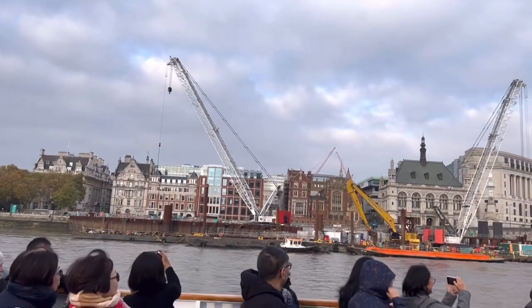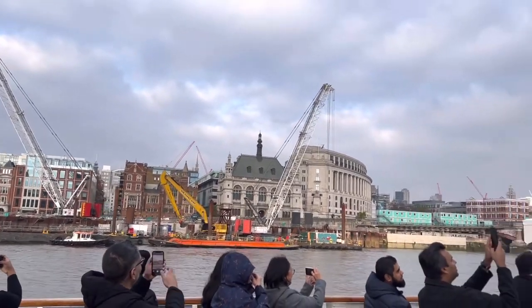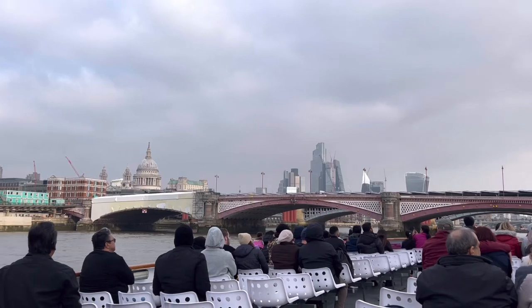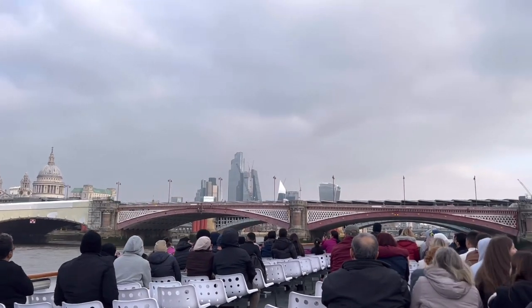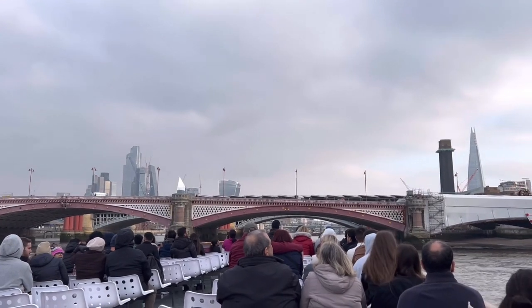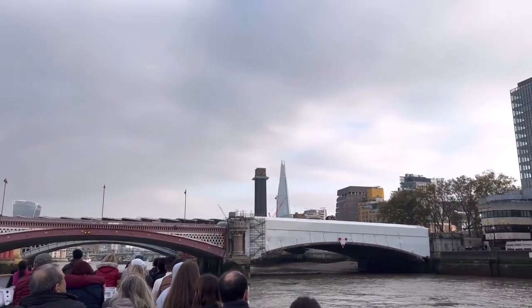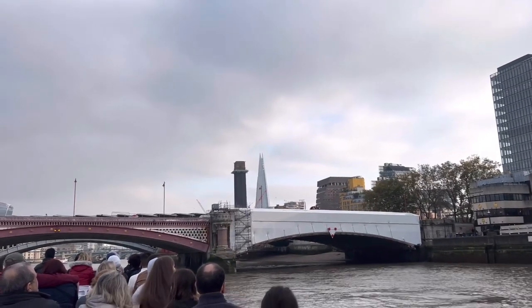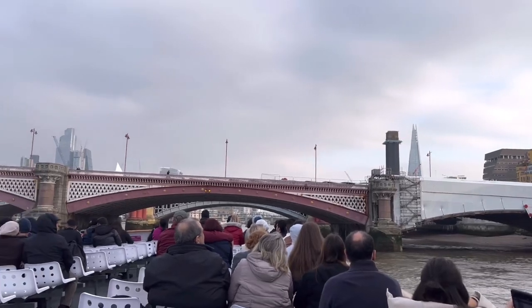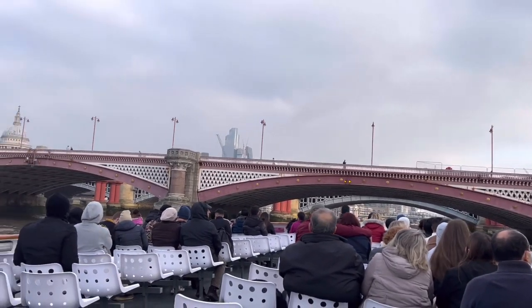We're coming up now to Blackfriars Bridge, opened in 1869 by Queen Victoria. The area on the left is the area known as Blackfriars. And hundreds of years ago there was a Dominican friary where the friars wore black mantles over their robes, and hence they became known as the Black Friars. Elsewhere in London we also have White Friars and Grey Friars. And as we go under the bridge, we'll give a wave to anyone up there.